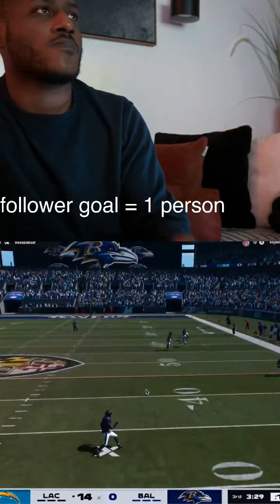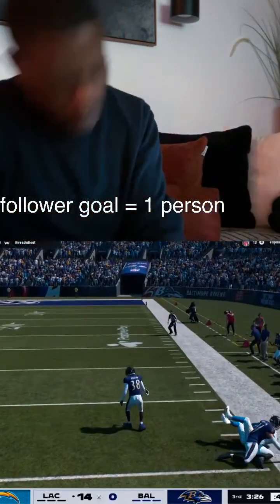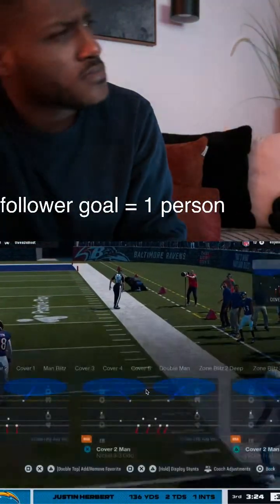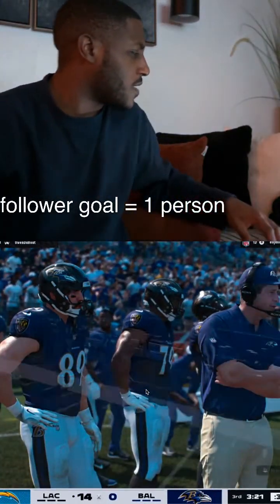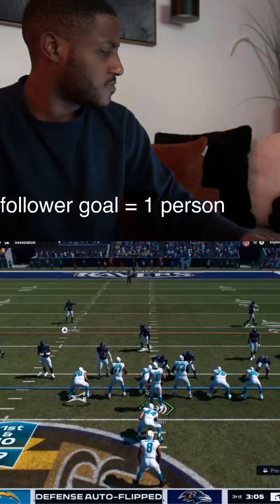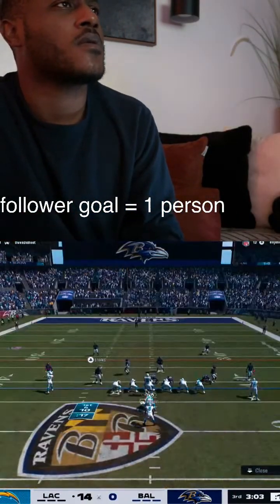Now he'll tuck this and run. Oh, man. It's taken in by Quentin Johnston. And he'll have it past midfield almost to the 40. They take it down, 24 yards. And the Chargers first down.